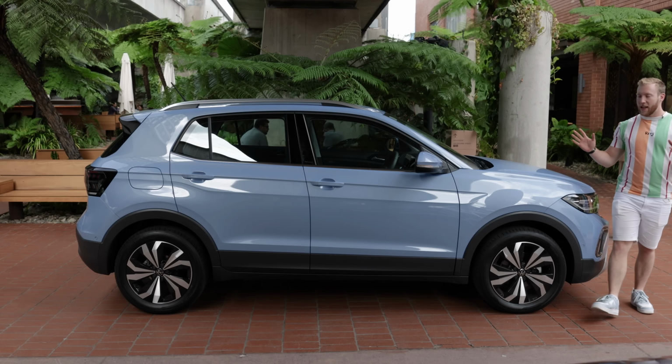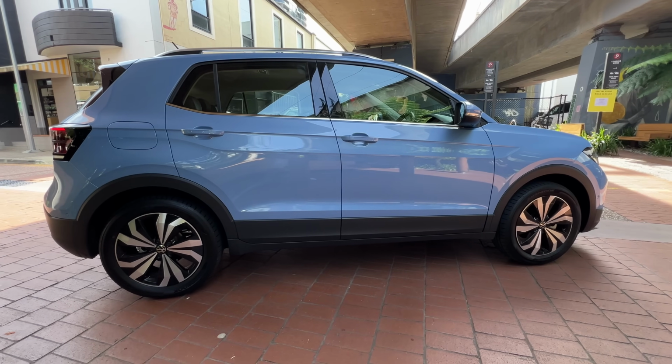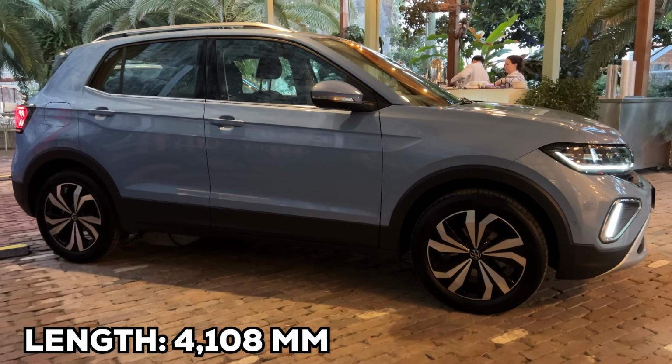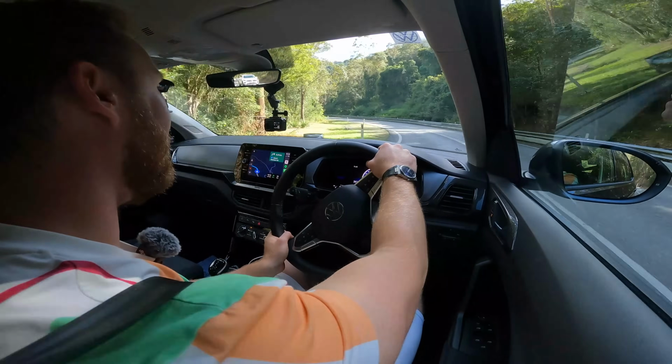Let's take a look at the side. Alrighty guys, so let's take a look at the side of the updated T-Cross. And as you can see, it's actually a pretty small car, coming in at just over 4.1 meters. But that also makes it pretty fun to drive, as we'll find out later.